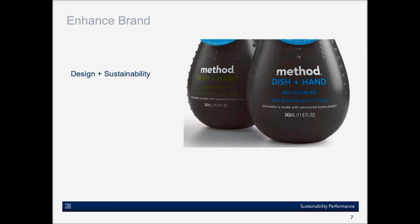Method is a good example of sustainable packaging for the benefit of enhancing brand. Method's core brand promise is design plus sustainability, and they continue to innovate to meet that need. They've got hyper-concentrated laundry detergent, the refill pouches, which are less common in the segments that they target, and now they're making bottles made from ocean plastic, and somehow managed to get ocean plastic to look pretty sleek.